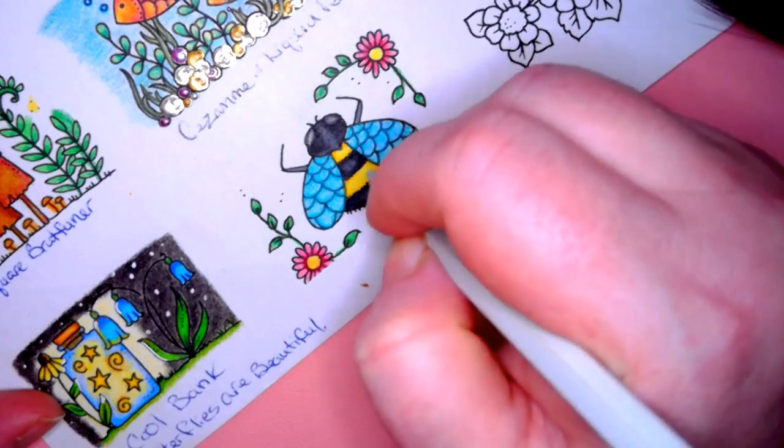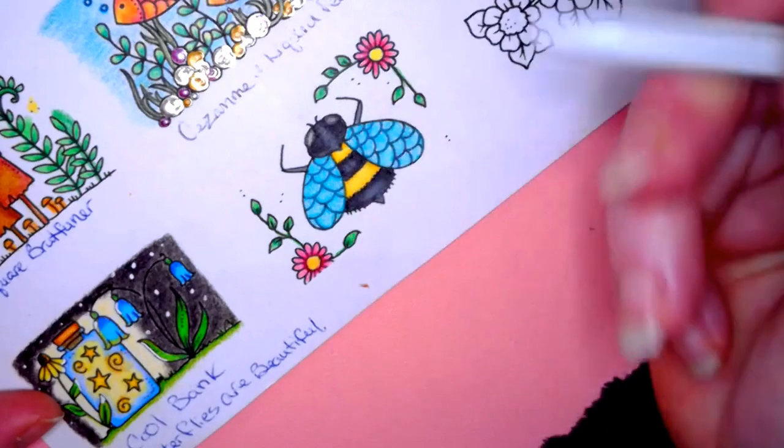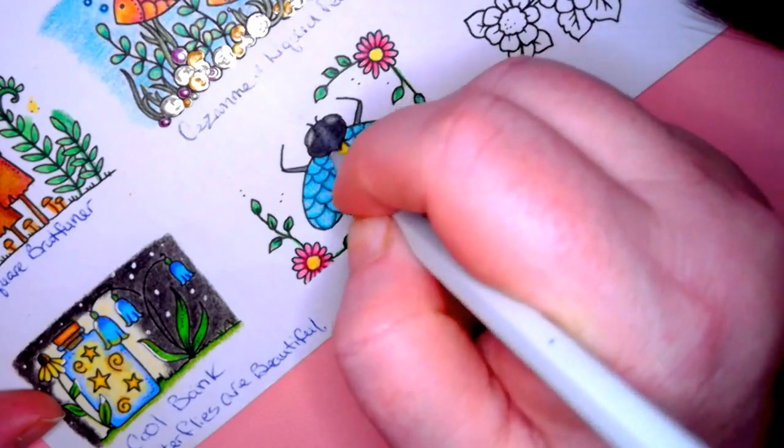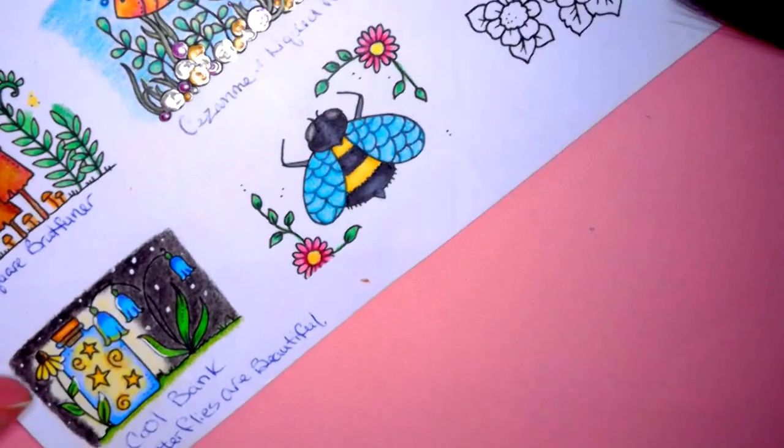Now with the Caran d'Ache blender pencil, I don't have that problem a whole lot. It doesn't seem to pick up very much color at all, but it does blend beautifully. I love this blender.